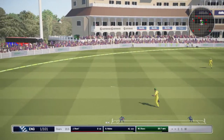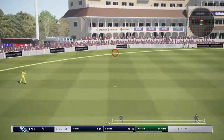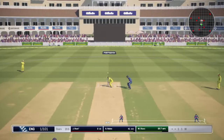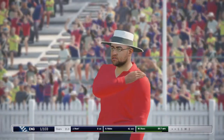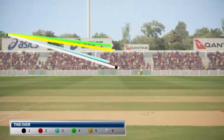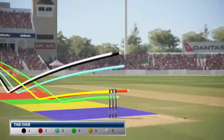Wasn't perfectly timed, but a good shot. Return from out on the boundary, good fielding. Two run. Stark has done well in that over. England, 1 for 103.